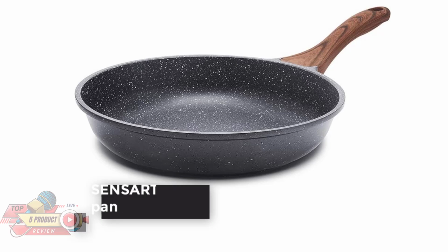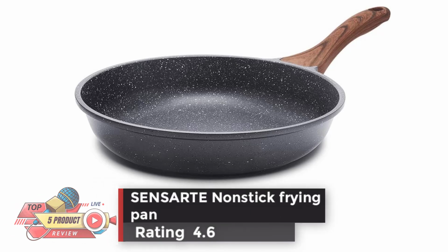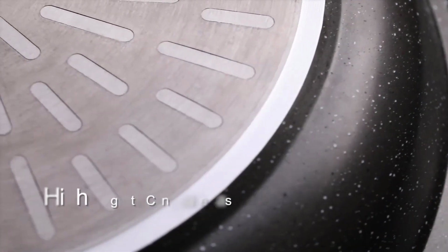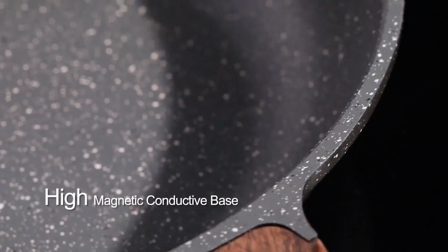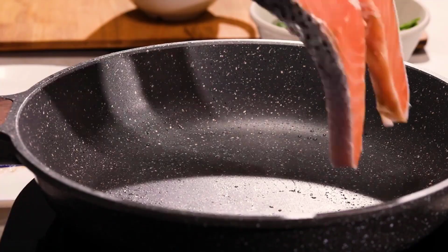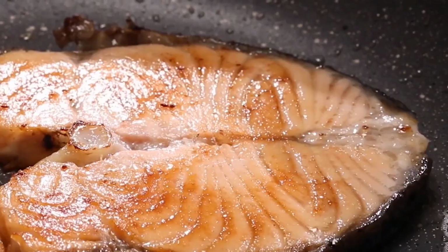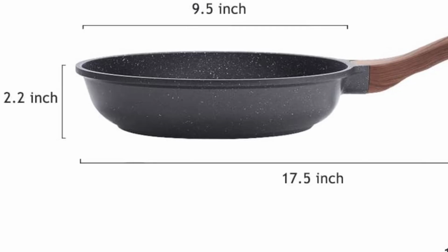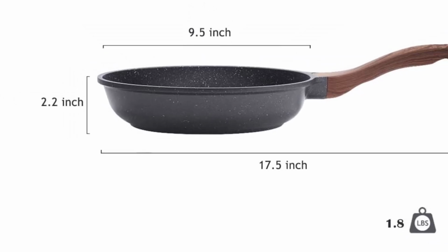Number 2. Sensarte Non-Stick Frying Pan. Rating 4.6. Switzerland ILAG non-stick coating, SGS approved. PFOA-free, safe, and healthy. The Bakelite handle features a wood-grain design. It is comfortable to grip and stays cool while cooking. Oven safe to 302F. High magnetic conductive stainless steel base.